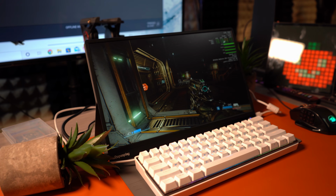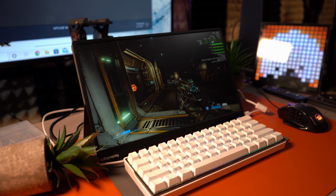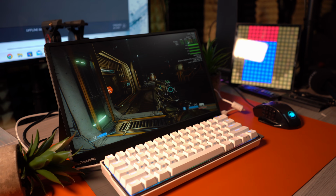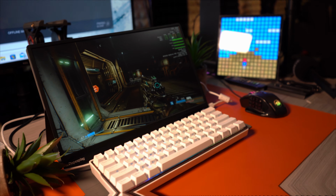So, introducing my first experience with a portable display, the Dopesplay 15.6-inch Pro Model. So, should you get a portable monitor too? Let's dive right in.